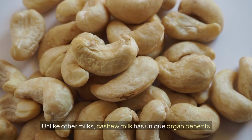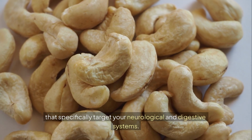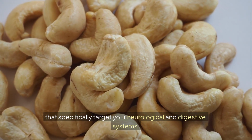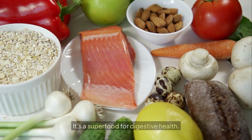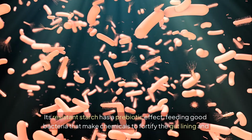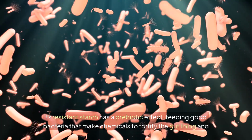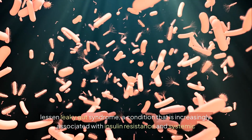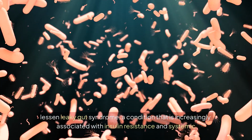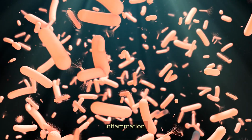Unlike other milks, cashew milk has unique organ benefits that specifically target your neurological and digestive systems. It's a superfood for digestive health. Its resistant starch has a prebiotic effect, feeding good bacteria that make chemicals to fortify the gut lining and lessen leaky gut syndrome, a condition that is increasingly associated with insulin resistance and systemic inflammation.